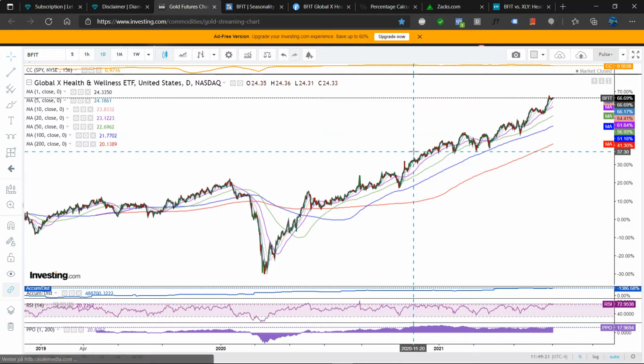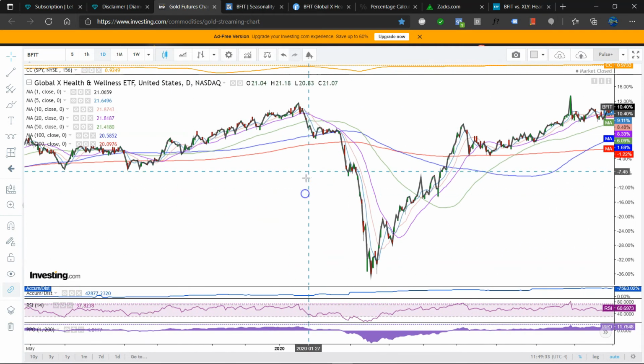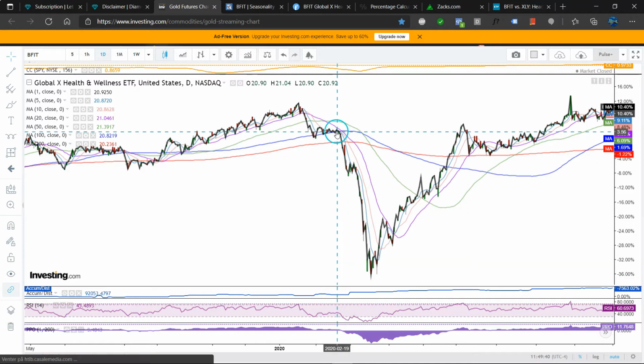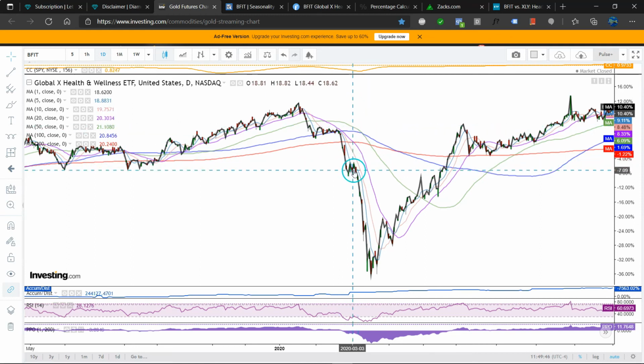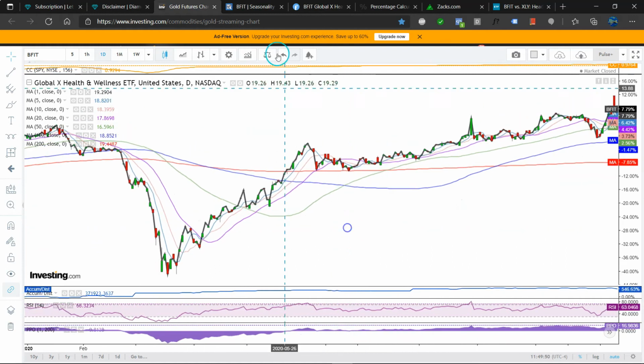It is much easier to enter bearish trades before a pullback really begins than it is during the pullback, because if you take this plunge here during the lockdown, a lot of people who didn't have bearish trades were just stuck, waiting for an opportunity, and then they think that, oh, here the correction is over, and then it goes lower. So it becomes very difficult.